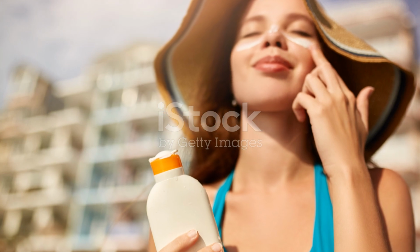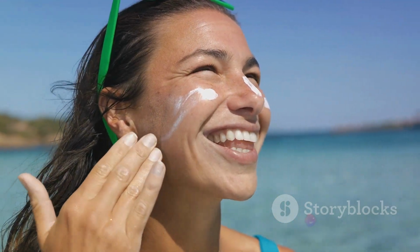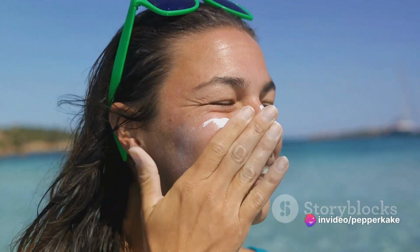Next, we move on to toning. A toner balances your skin's pH levels and preps it for the next steps of your skincare routine. It's like a primer for your skincare products, helping them penetrate deeper into your skin.